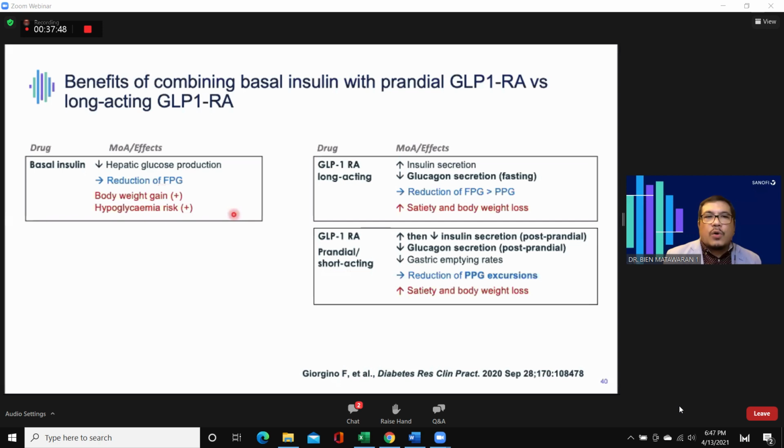especially if you push your doses of basal insulin. Okay, so now if you decide on combining with an incretin-based therapy, your choice will be a prandial or short-acting GLP-1 receptor agonist or a long-acting GLP-1 receptor agonist. So as you can see, aside from fasting blood sugar that you get from basal insulin, you have that additional reduction with regards to postprandial excursion. And with short-acting agents, you also have that additional reduction in gastric emptying rates. Okay, so you have a feeling of fullness with your GLP-1 receptor agonist, particularly your short-acting GLP-1 receptor agonist.